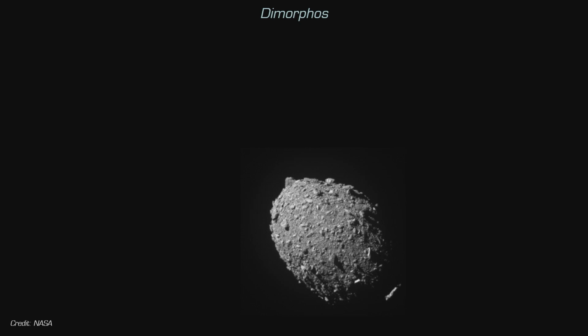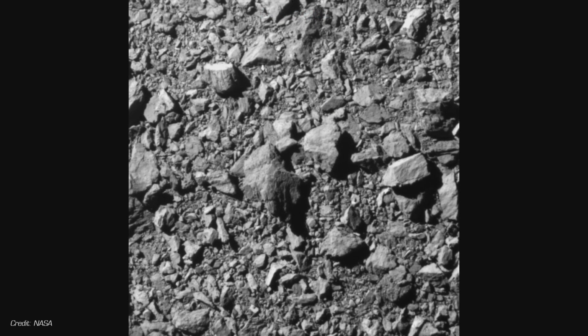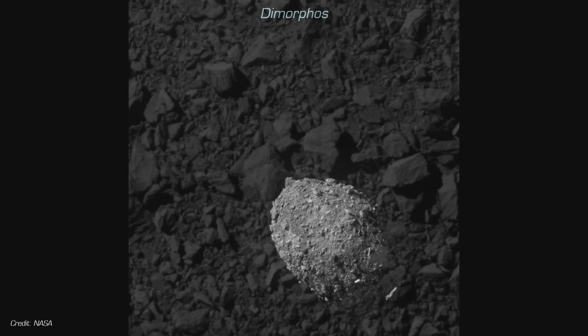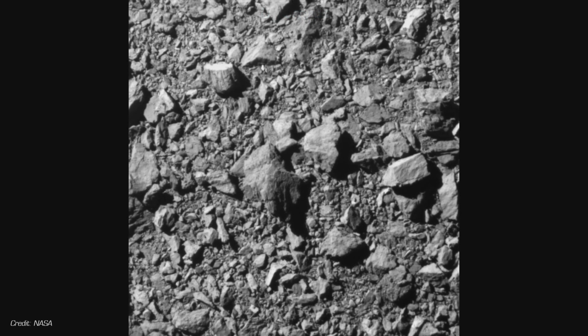Dimorphos is about 170 feet across, so just slightly larger than 1.5 football fields. So it's not very big. And you can see that it doesn't look like a solid piece of rock. In fact, it looks like there are a bunch of boulders on the surface. And when we zoom in, you do indeed get a sense of a lot of boulders, a lot of stuff that looks like gravel on the surface.